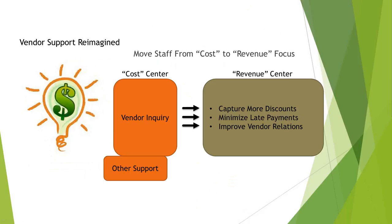So in putting a vendor portal, supplier portal online, and allowing the vendors to come in and do self-service, you're able to move that portion of your staff, which percentage-wise can be quite large depending on the organization. It allows you to move those vendor support people out of being entirely a cost center and more into kind of a revenue area.